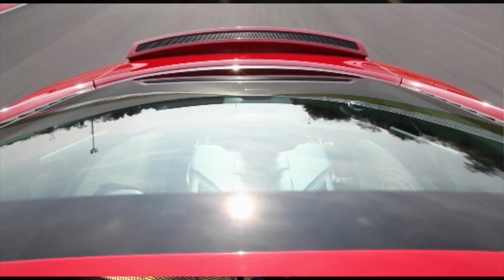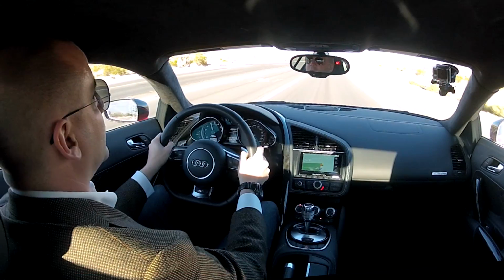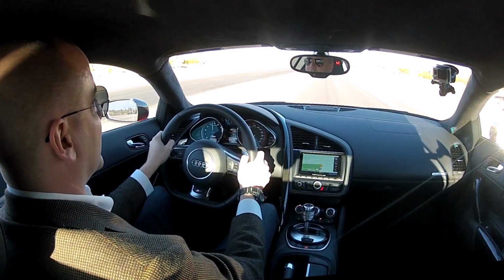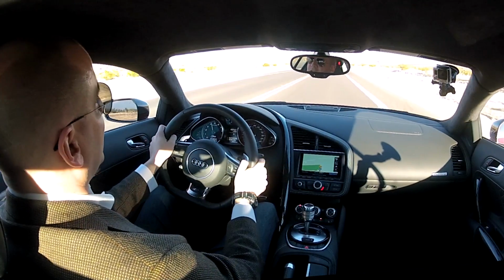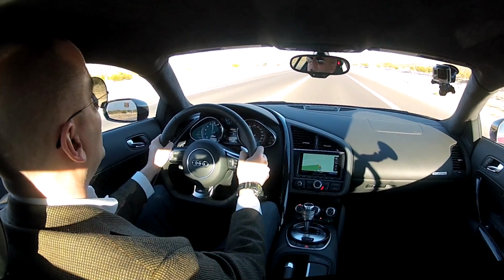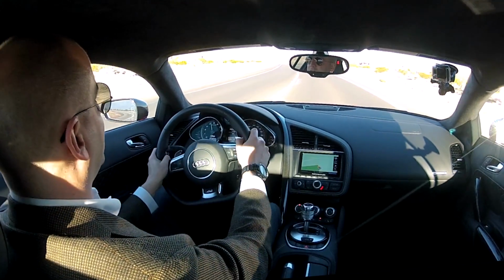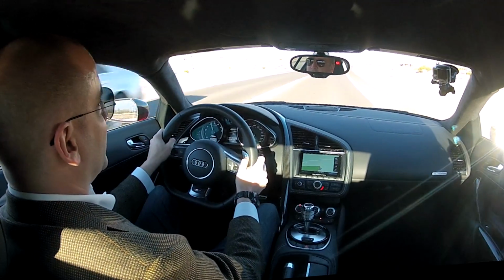The other big thing that, of course, a dual clutch gearbox gets you for 2014 is launch control. So we will take a second here and find some clear open road out in the Red Rock Canyons of Nevada to demonstrate what launch control does in a 550 horsepower mid-engined V10 supercar.